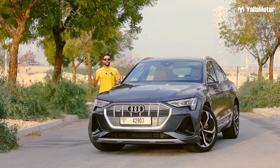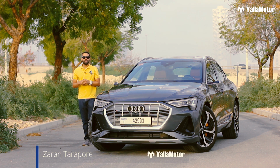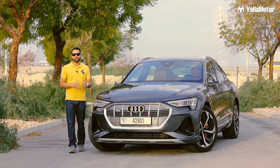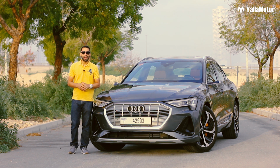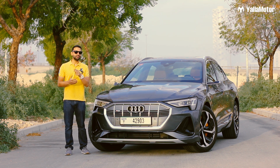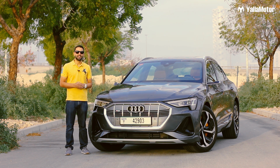This is the Audi e-tron Sportback, the newest addition to Audi's electric lineup, and yes, that does mean that it runs on electricity and electricity alone. It doesn't have an engine, it costs 457,000 dirhams in the UAE, and competition comes in the form of the Tesla Model Y and the Mercedes-Benz EQC. But I have a feeling that this is going to be a lot better. Let's jump in.